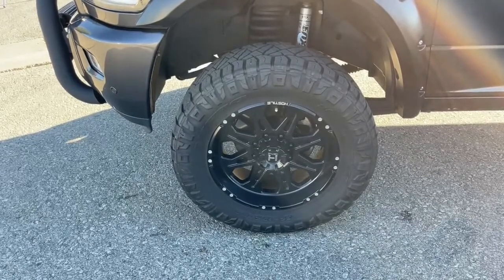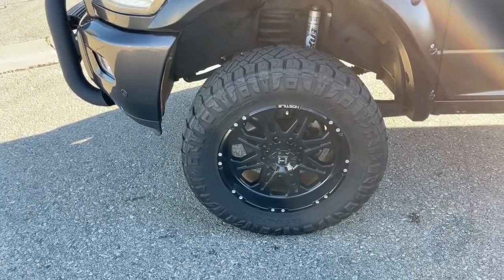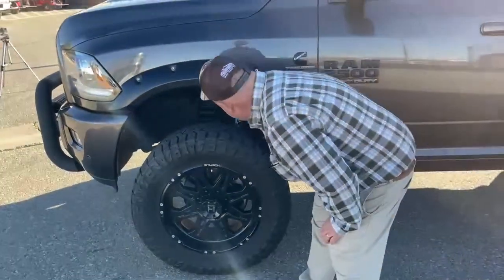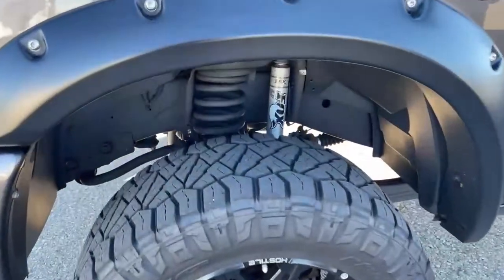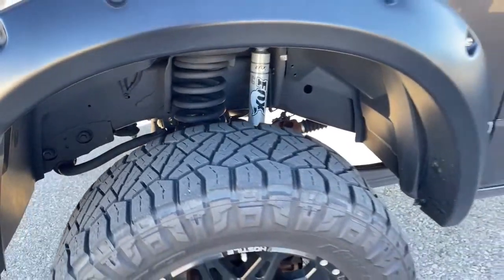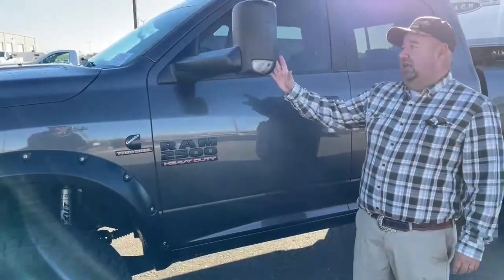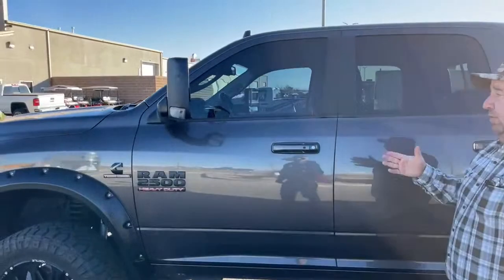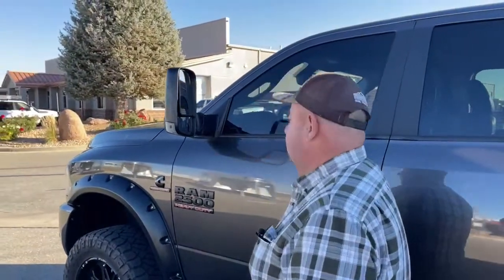These tires are 35, 12.5 R20s. We can see the springs and the suspension added to the front right there. And once we take a look at the mirrors, we see we have the ability to turn them up like this. An advantage of that would be when we have a trailer hooked on, as in our scenario, so we can see to assist in towing.